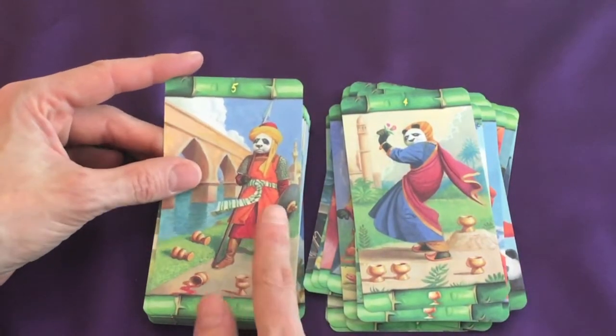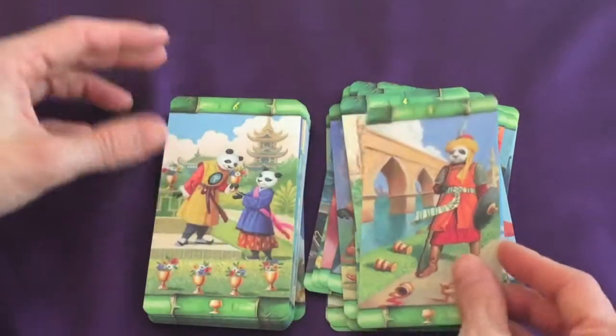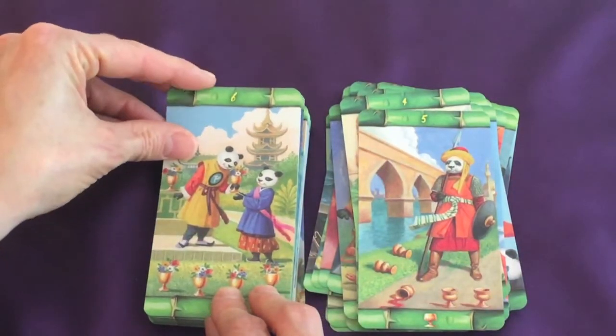5 of Cups. Interesting also that it's a soldier. The bridge becomes much more predominant in this. 6 of Cups.